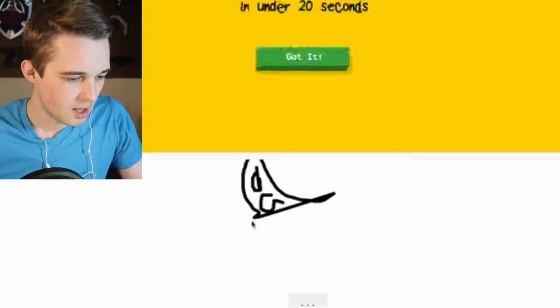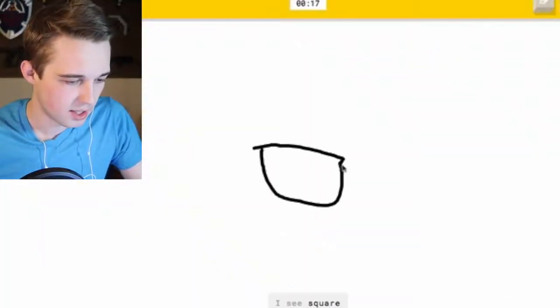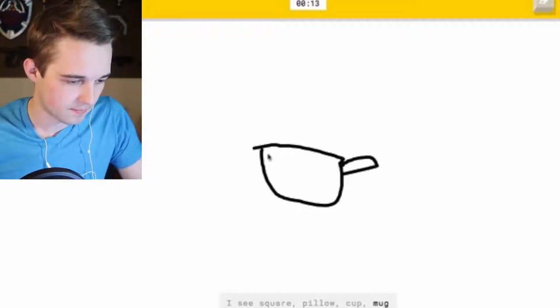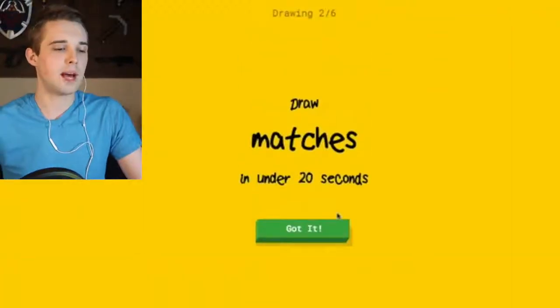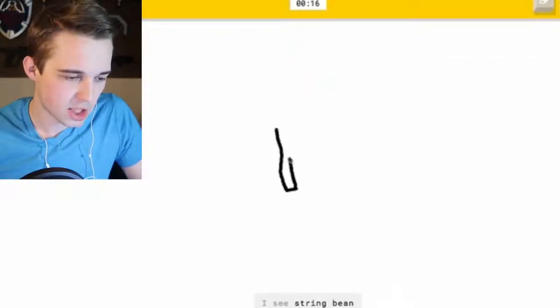Play again. Draw a teapot. Oh, easiest thing in the world. I see square. That's not even a square. The lines aren't. Teacup. Or mug. Teacup. Or anvil. Beauty and the Beast, man. Or do I have to draw it a smiley? Yes. Oh, no. It's teapot. Matches. Oh, should I draw this in the box or? I see. I'm just starting.